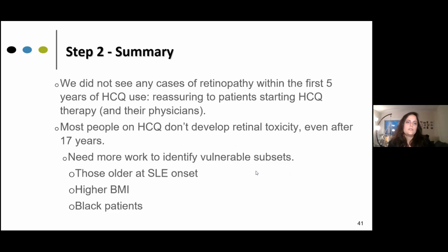In summary, we didn't see any case of retinopathy within the first 5 years of hydroxychloroquine use, which is reassuring to patients starting hydroxychloroquine and their physicians. And most people on hydroxychloroquine don't develop retinal toxicity even after 17 years. It was the maximum of cumulative use we had. But we need more work to identify the vulnerable subsets.